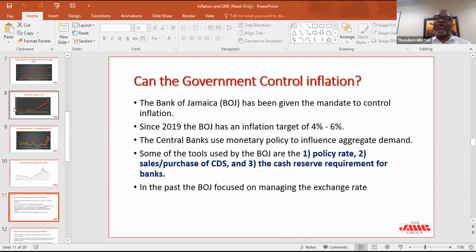So you see it in Jamaica now, where the central bank is doing a number of things. They have increased the policy rate, the repo rate, moving from 0.5% to 7%, which is a 6.5 or 650 basis point increase over the space of about 18 months.